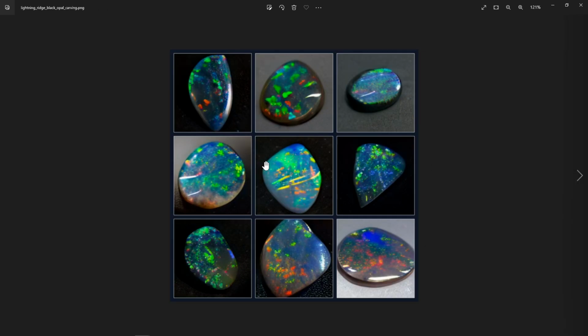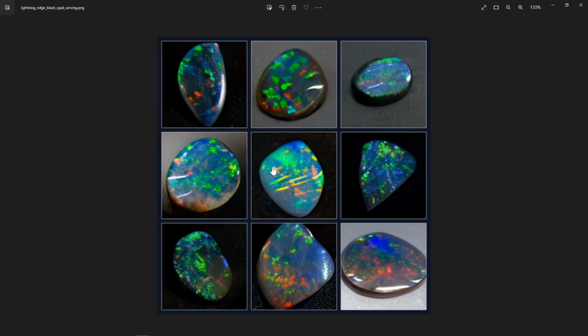So now this is the other AI, this is Craiyon, and the prompt here was just something really simple, Lightning Ridge Black Opal carving, and you can see all of its images are kind of out of focus, poor shots of opal, and the patterns are just not quite there. So it's collated from a lot of images that it's got in its brain.